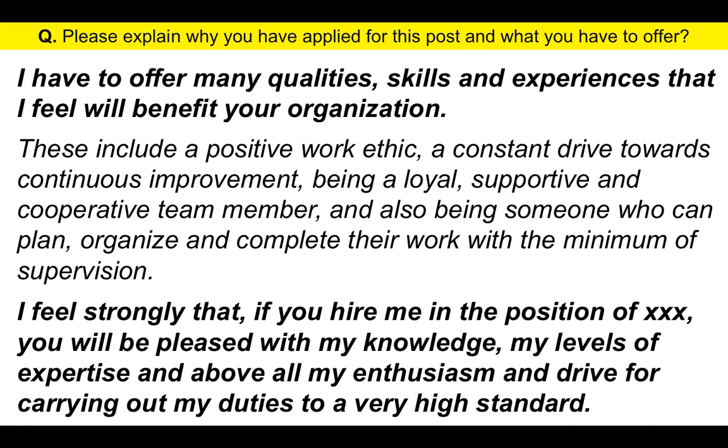my levels of expertise, and above all, my enthusiasm and drive for carrying out my duties to a very high standard. So all you would need to do is change the XXX for the title of the job that you're applying for. Now, obviously you can use that, but please do make sure that before you do, you read it again and make sure all the qualities and skills are applicable to the ones that you actually possess. But that is an example of a successful job application form answer.